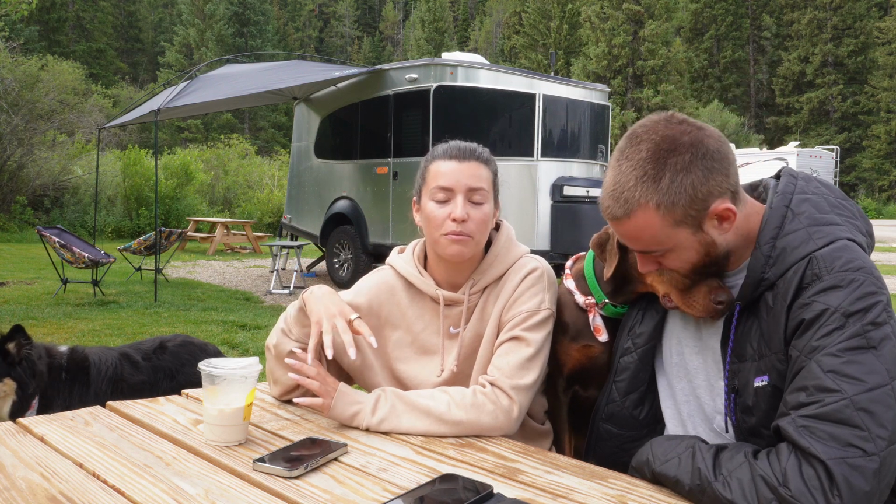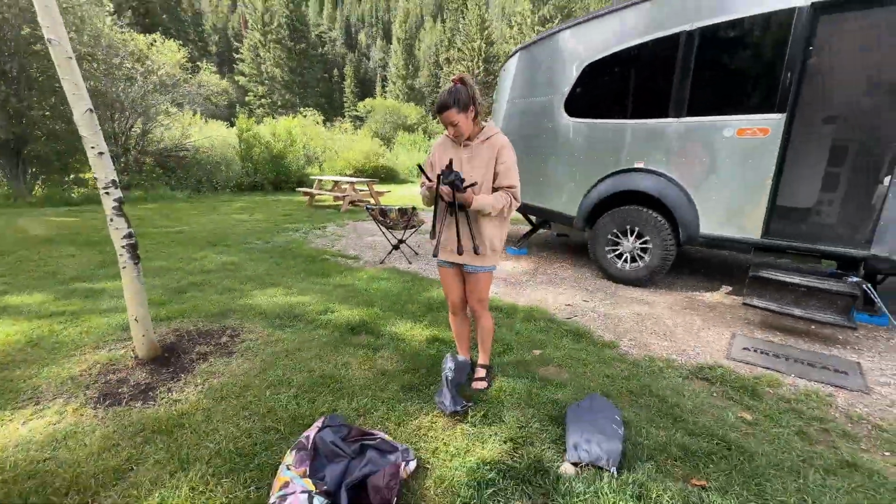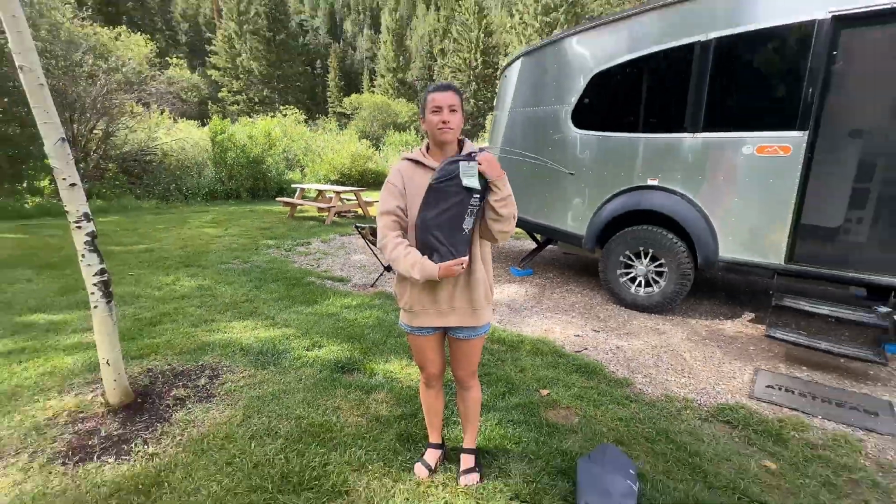They are water resistant, which is super nice, so even leaving them out overnight, the morning dew isn't really an issue. And they fold up about this big too. They fold up super tiny, and they weigh a pound, which is really nice.